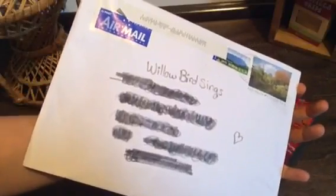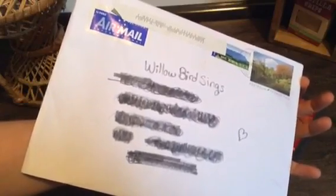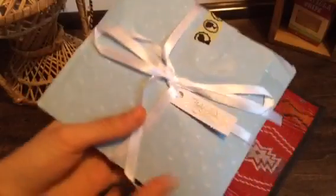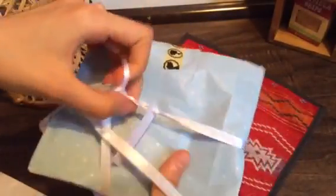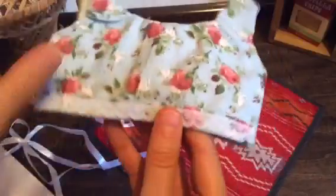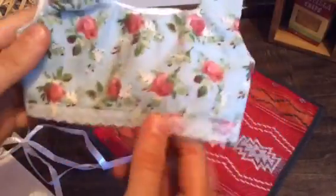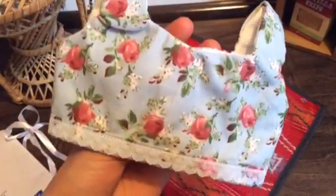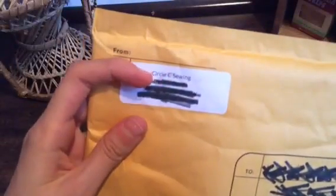The next package, which came all the way from Australia, which I think is amazing, is from Willow Bird Sings, and this is what the outside looks like. And then inside, we have a vintage short floral top, complete with white lace trimming and Velcro at the back. I think this will look great on my dolls, especially if I decide to do some type of summer photo shoot. Next is a package from Circle C Sewing.